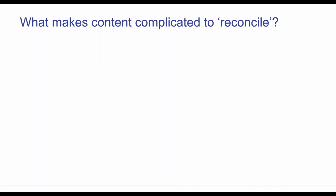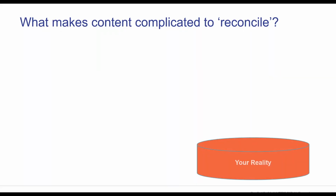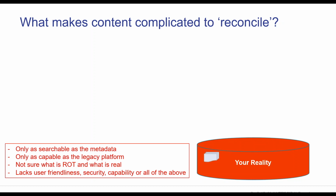So what makes content complicated to reconcile? You have this reality of stuff stored somewhere, and odds are the searchability is limited not by the document, but by the metadata attached to the document. There may be a lot more inside that document that you want to analyze that is not in your tagging or your metadata. You're also only as capable to search on these documents to understand what's going on based on the limitations of the platform it's sitting in. So that is something you have to consider as well.